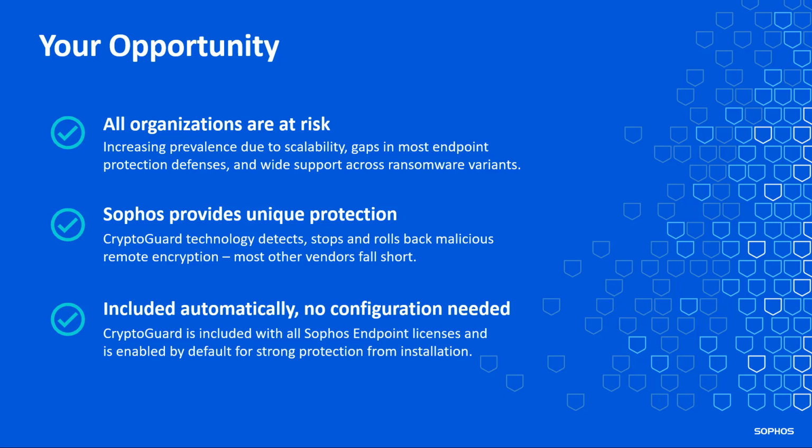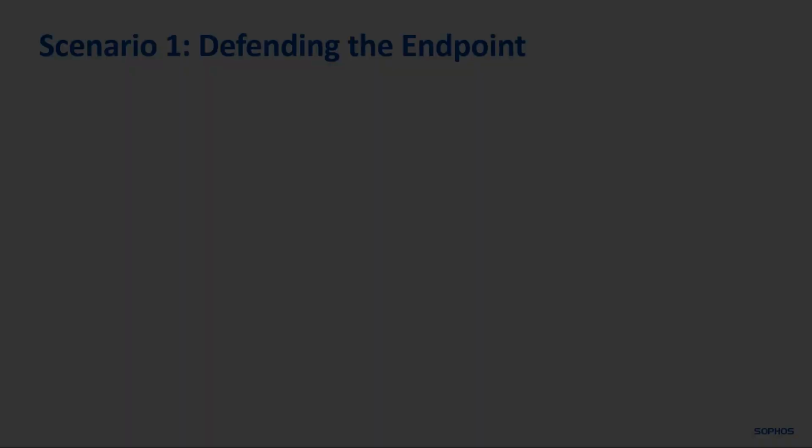So this is a huge advantage for Sophos Endpoint. Our approach is unique, so use this to your advantage when you're having conversations with customers about endpoint protection. It's also really easy for customers to use. CryptoGuard is a unique capability of Sophos Endpoint, and it's included with all Intercept X Advanced, XDR, and MDR subscriptions. And what's more, it's enabled automatically by default, ensuring organizations enjoy full protection from both local and remote ransomware attacks straight away, with no fine-tuning or configuration required.